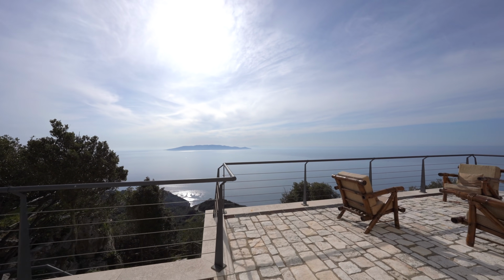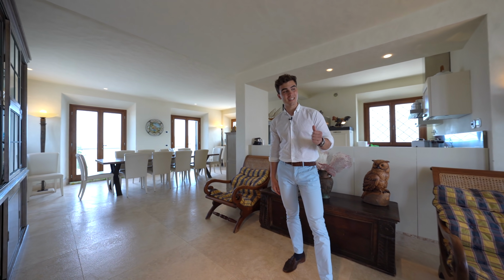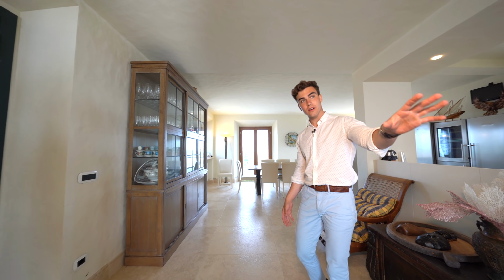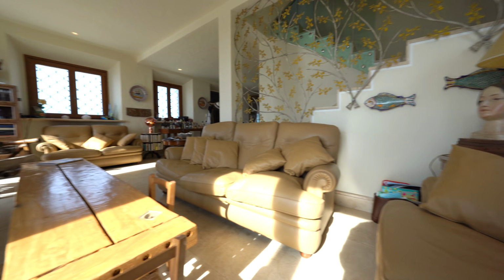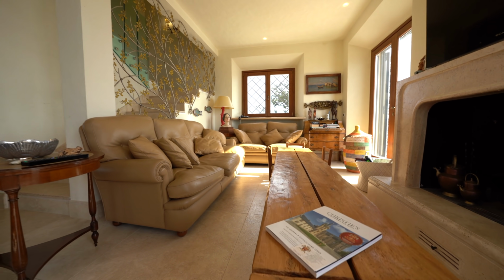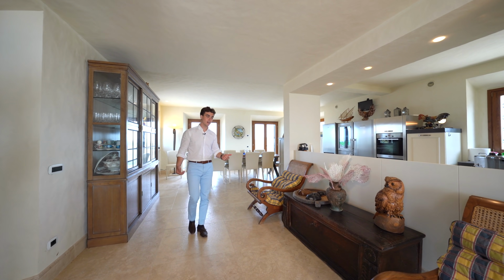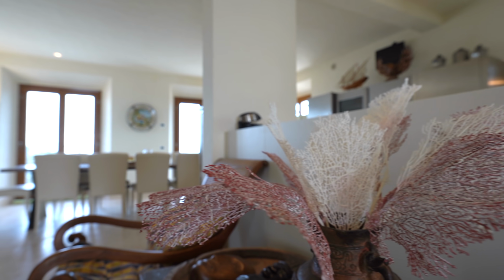The whole ground floor is covered with this beautiful travertine marble with this sand color that reminds me of the sand from the sea. And it is all an open plan. In fact, over there is the living area with fireplace. Then on my left there is a powder room. And right behind me, we arrive at this dining area connected to this beautiful kitchen.